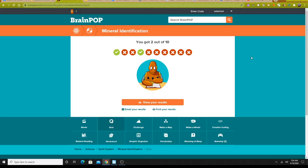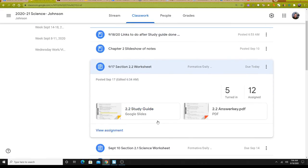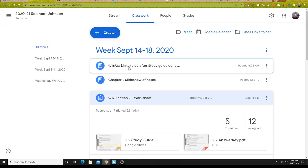So just to recap what you are going to do today, you are going to go into your Google Classroom. You are going to click on your study guide, and you're going to finish your study guide. And then you're going to click on this answer key to correct your study guide, and then you're going to turn it in. So these 5 people in my room have already turned it in, and I've seen that there are a lot of people that have turned it in. You are going to have to unsubmit these, correct it, and then resubmit a completed study guide with all the right answers.